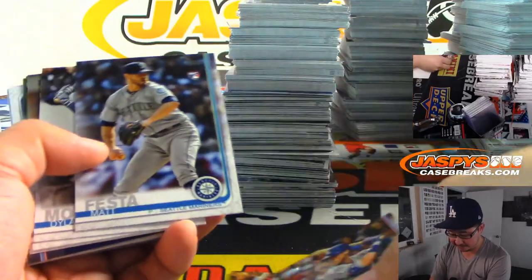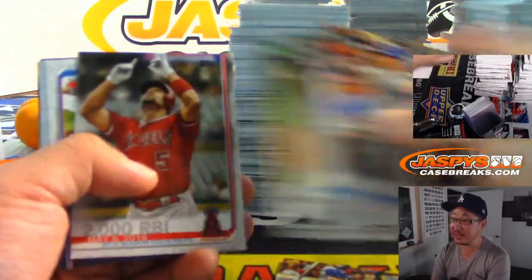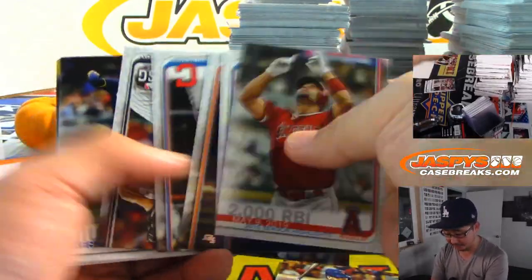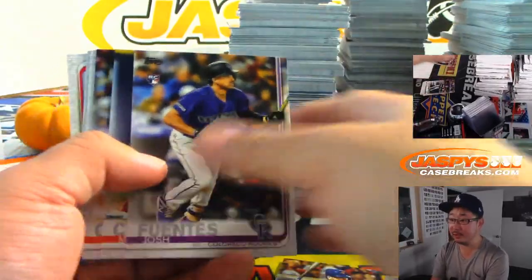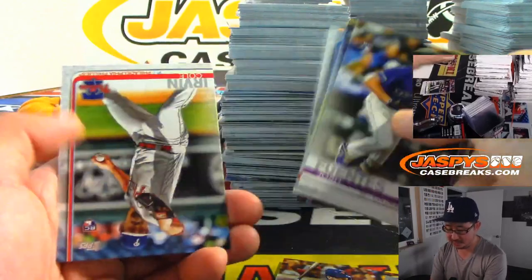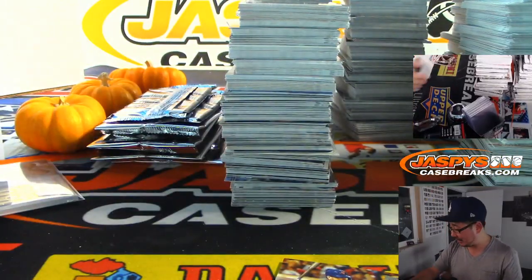But Twins could definitely use him. Brewers could definitely use him. Angels could definitely use him. A lot of teams could use him. Who couldn't use a Gerrit Cole? Phillies could use a Gerrit Cole at the top of that rotation.